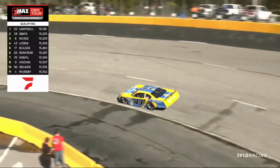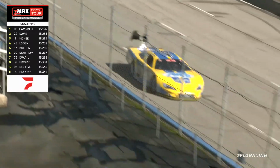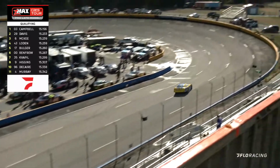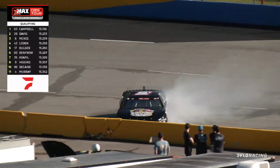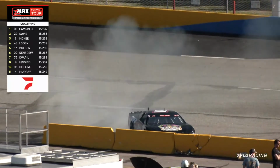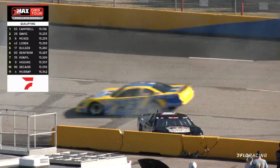And a full-time effort here for Nick Loden. I think that 43 car, with the experience he's gained with that Corvette, could certainly pay off. 43 of Nick Loden goes 4th fastest, or will keep that first time that he laid down. His first lap was faster, as we have a spin on the back straightaway as Loden comes around to complete his lap.